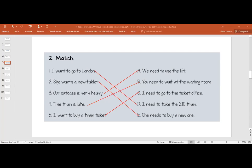Left. Okay. Lift. Because left, right. Right and left. Right, okay. Left. But this is lift. This is another word. Lift. Good question, Sandrita.